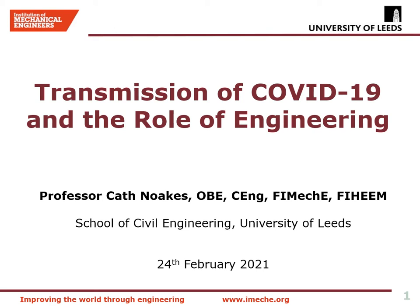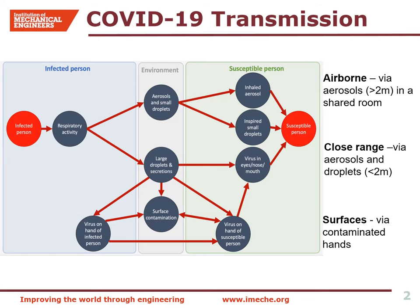And this short presentation is to just give you an insight into what we know about the transmission of COVID-19 and the role in which engineering plays in mitigating the risk of the disease.